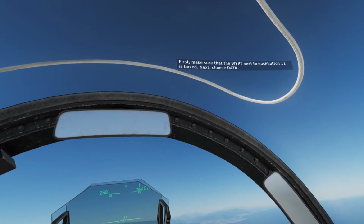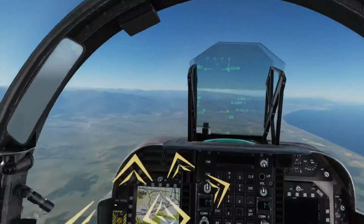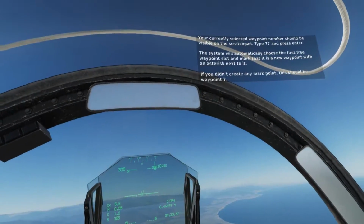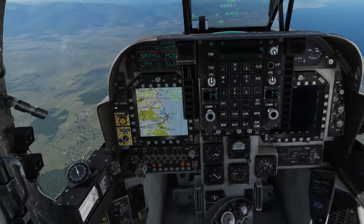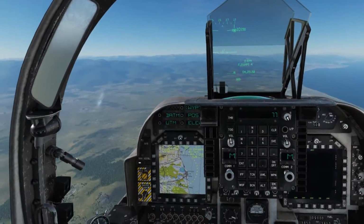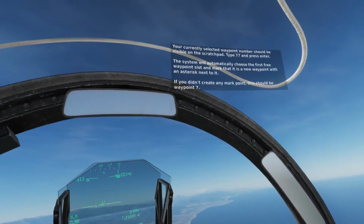First, make sure that the waypoint next to push button 11 is boxed. Next, choose data. Your currently selected waypoint number should be visible on the scratch pad. Type 77 and press enter. The system will automatically choose the first free waypoint slot and mark that as its new waypoint with an asterisk next to it. If you didn't create any mark point, this should be waypoint 7.